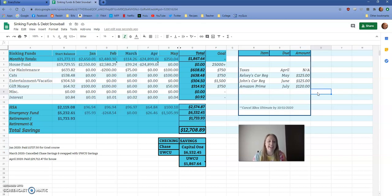Anyway, this is all of our current savings and how I keep track of it. You may do something differently if you have multiple different savings accounts. I just like having all the stuff pretty much in one spot. I don't like logging into a lot of different accounts or doing that. So this is my way of keeping track of how much money is in each one of these savings categories.